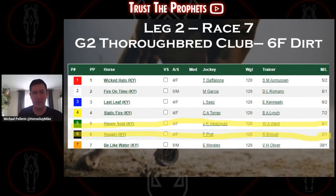Moving on to the next race, the Grade 2 Thoroughbred Club, going 6 furlongs on the dirt for fillies and mares. Went two deep here. The thing about this race is there wasn't a lot of horses here that I felt were graded. Ugiri was one who just seems like the most obvious choice, 2-1. She won her last race by 3 lengths with a 100 Brisnet at Churchill Downs. Great figure. If she runs anywhere close to that, none of these other horses stand a chance.